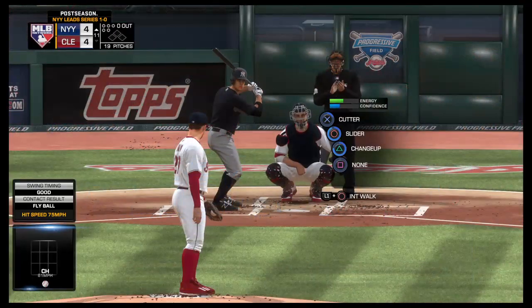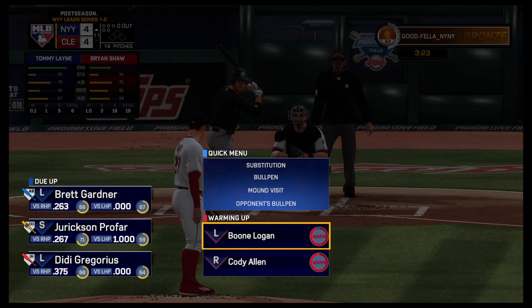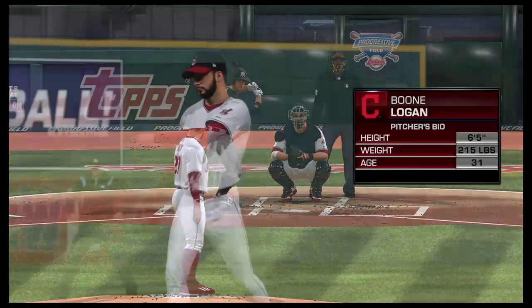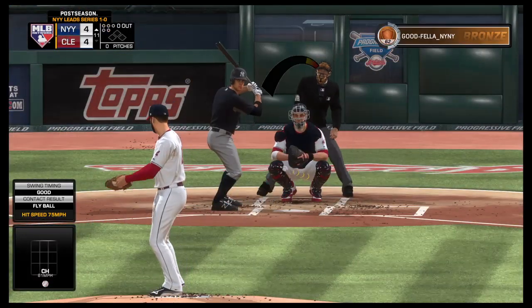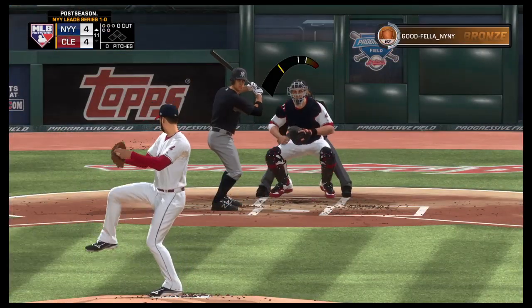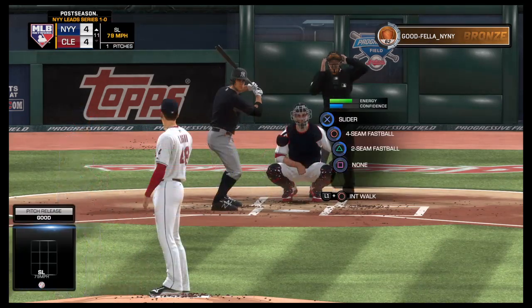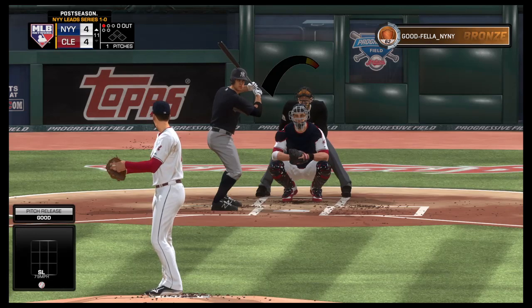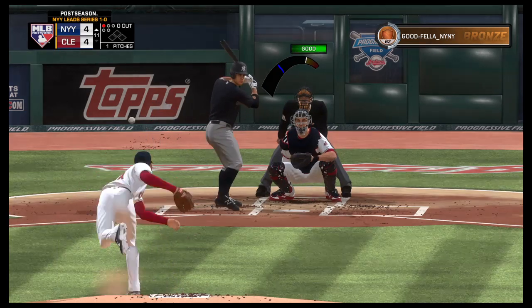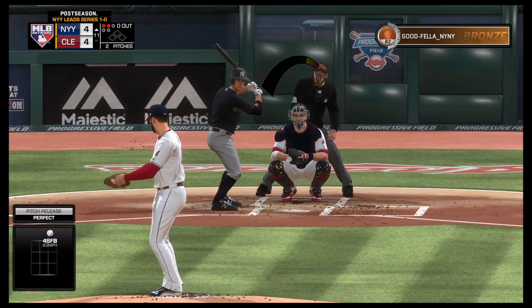Here's Brett Gardner now. He'll kick things off here in the 11th. The left fielder, number 11. Boone Logan takes the mound to start the 11th inning. Now pitching for the Indians, number 48. Boone Logan. And this one's not close. It's in the dirt for ball 1. Here's the pitch. And there's one well above the zone for a ball.